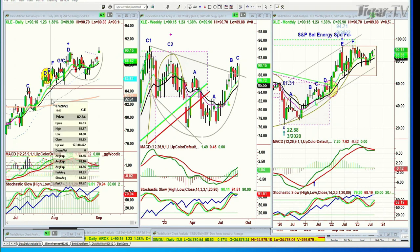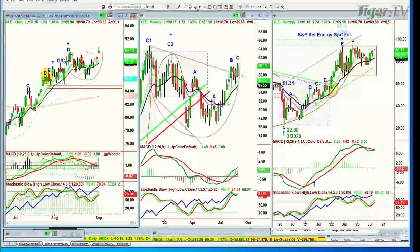And what's the level that we're looking at is 84.60. So I'll type in 84.60. Here we are way higher. We're up in the 90 area.